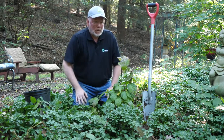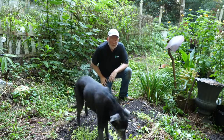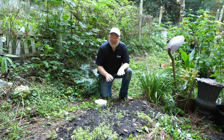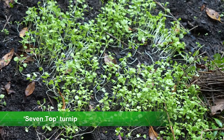Let's get into the vegetable garden. We have a ton of stuff to do today. Well, we have a rabbit in here about the size of a grizzly bear. We fattened it up with everything in the garden, but 2 weeks ago we planted these Seven Top turnip greens, and the rabbit's not interested in those, but we need to do some thinning.